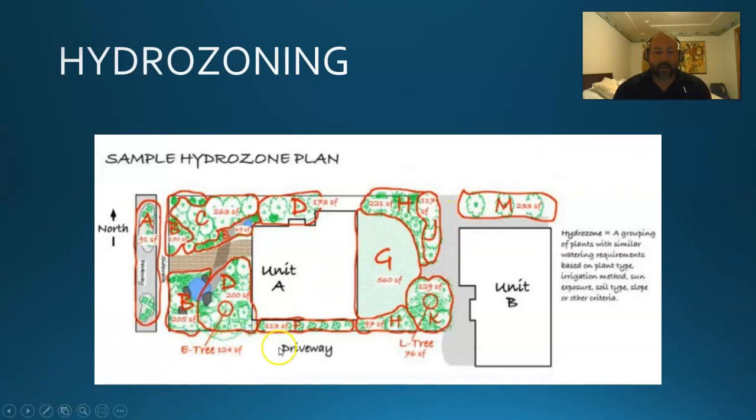Here's just a look at what it could be like. So here we've got A, B, C, D, we've got G, we've got H, we've got K, we've got F, we've got M, we've got all these different places. Here are our actual buildings, Unit A and Unit B. So these areas are going to be grouped together. The B's here are going to be grouped together. All these trees here in C, they'll be grouped together. And so you're trying to make sure to water these certain places a certain way, because they're going to have different species in them and different water requirements. And it's all just doing our best to minimize waste of water, really. We want to use water, but we want to use it in the best way so we have plenty of it for as long as possible.